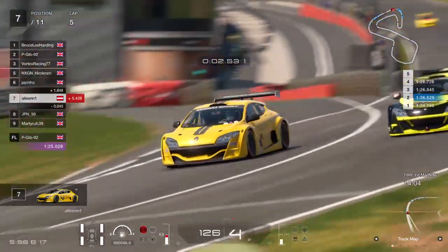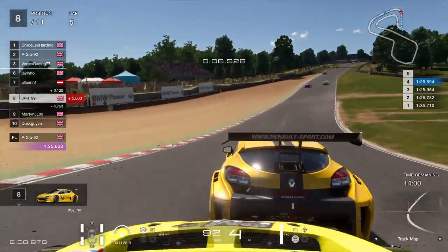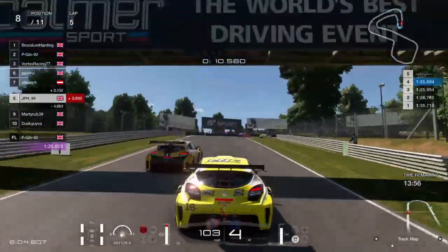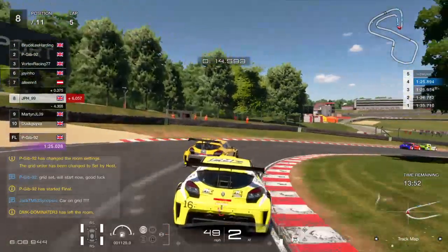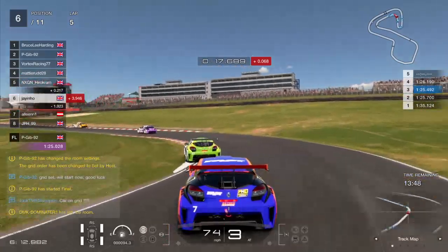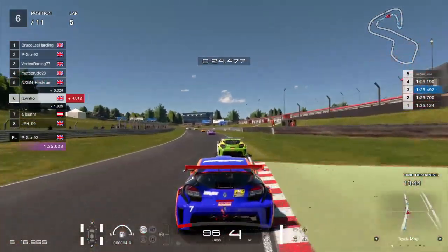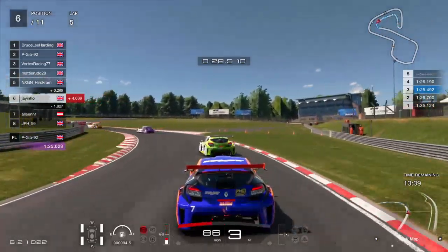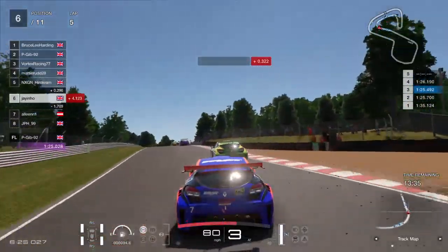Here comes Aline, defending on the inside from JPH. Good defensive blocking from the Austrian driver. JPH trying to look to the inside, but he's not going to quite get through. Very good defensive driving, but Hirakram obviously making a mistake somewhere, pushing hard. I suspect he's done it through Sheen Curve, but a rare mistake from the champion. Finds himself down in 5th under pressure from Jainho.